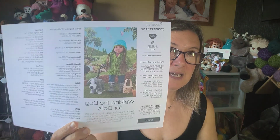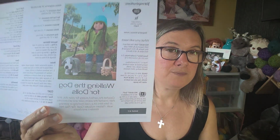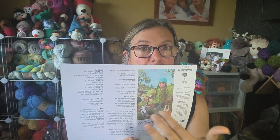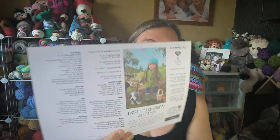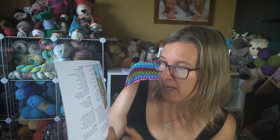But when I came to printing it out, this pattern, you just put walking the dog for dolls, and all those separate patterns are in the one thing, all in the same. This one, because I only did the front page, has got the start of the coat on it.